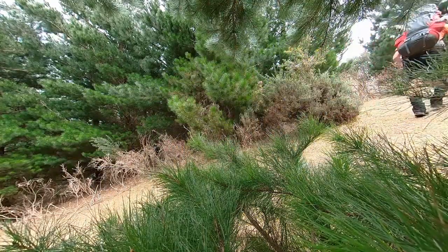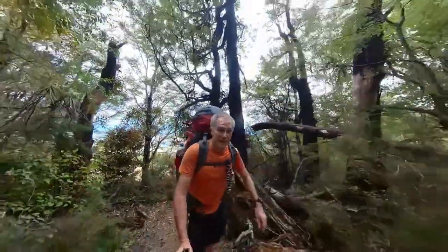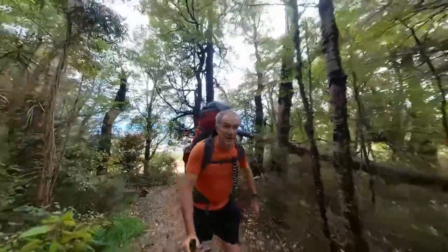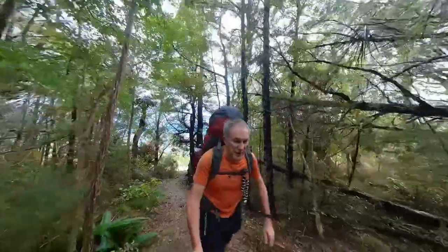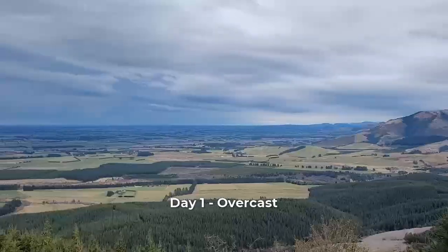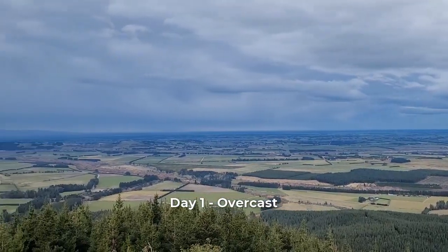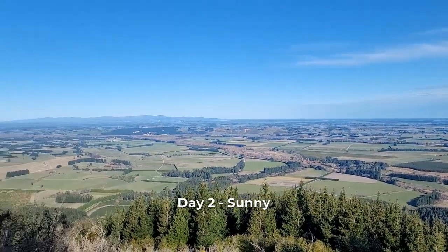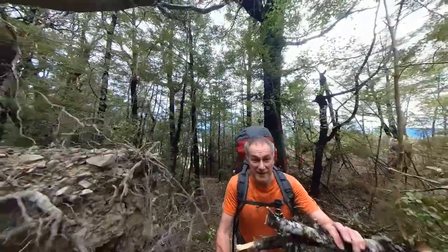So I'm about three quarters of an hour in and I've just hit the edge of the conservation area, so into the beech trees. It's been about a 300 meter climb so far and a spectacular view out over the Canterbury Plains and down into Banks Peninsula and the Port Hills and Christchurch. Does look a little bit overcast and stormy there, so we might get some rain later.